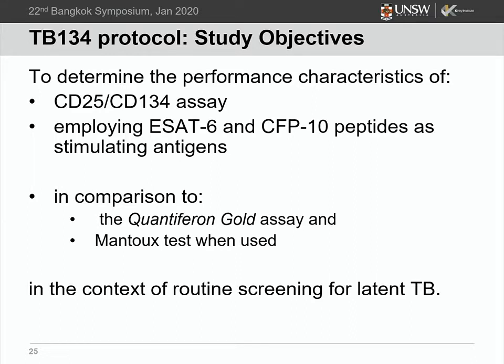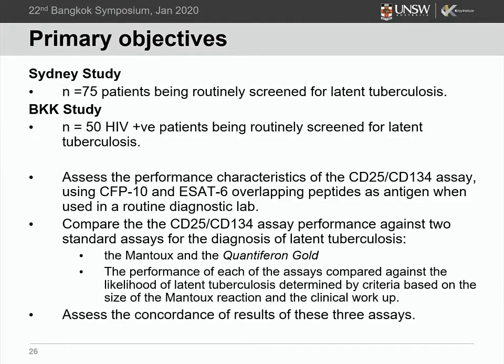And so we conducted this study a while ago now, where we went to determine the performance characteristics of the CD25 CD134 assay employing ESAT6 and CFP10 peptides in a low prevalence population and a high prevalence population. We did 2 trials, one in Sydney and one here in Bangkok. And as I'll show you, the patients in Bangkok were all HIV positive. And we compared the results to QuantiFERON Gold and the MAN2 test. And this was in the context of routine screening clinic for latent TB.